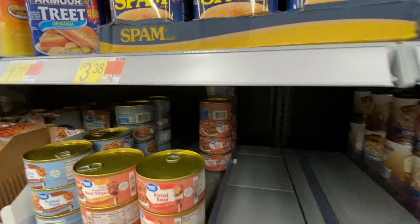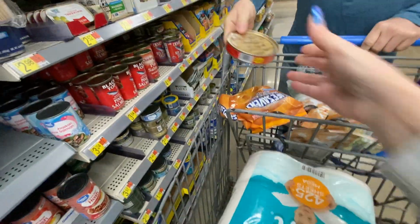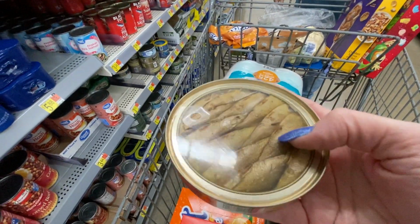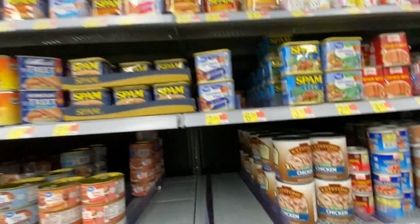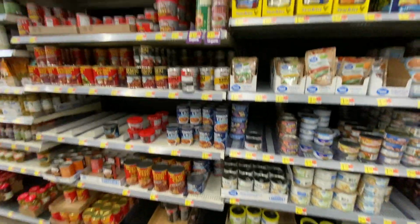And then he found some sardines that he wanted. This is a new brand he hasn't tried, so he just gets one to make sure he likes it before he buys more. I will eat sardines, but they're just not my favorite. It's been years since I've actually eaten them, because I will, last resort. Robert snacks on them all the time.